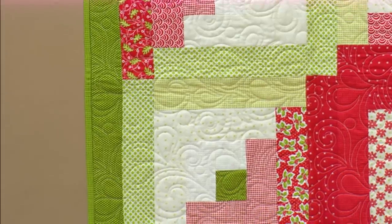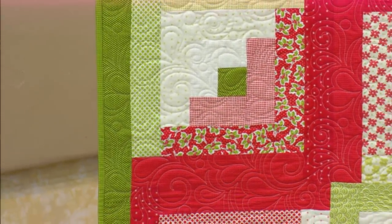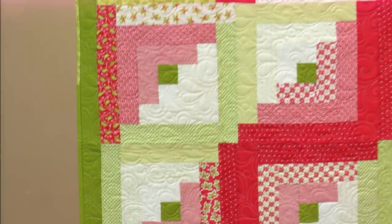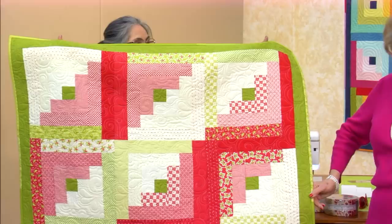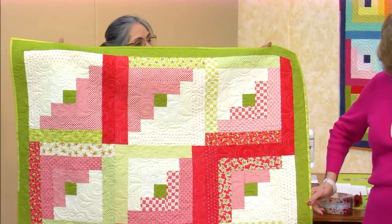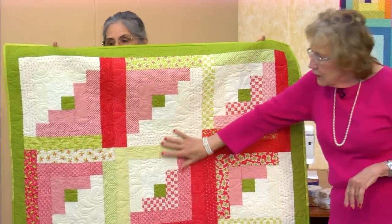From 5/8 of a yard. Usually we do the center and then the border, but you can see that she pieced her leftover 2.5-inch strips, and that became her binding. Yeah, I see that. Isn't that cool? And this is Fields and Furrows.